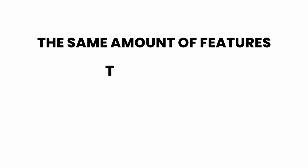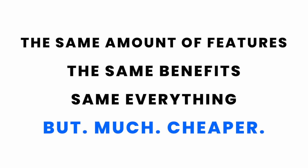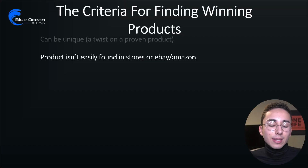We have the same amount of features, the same benefits, same everything. It's just a hell of a lot cheaper, which makes it a no-brainer for our target customer. Now, the next thing we look into is the product isn't easily found in stores or eBay/Amazon. This is a very important point.